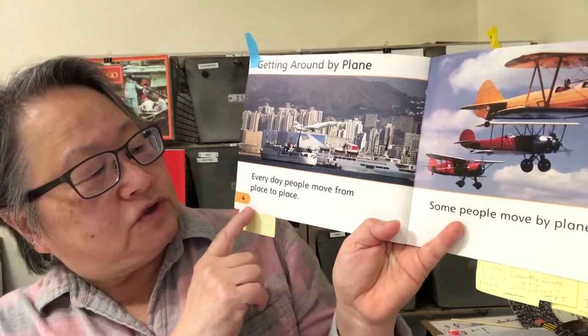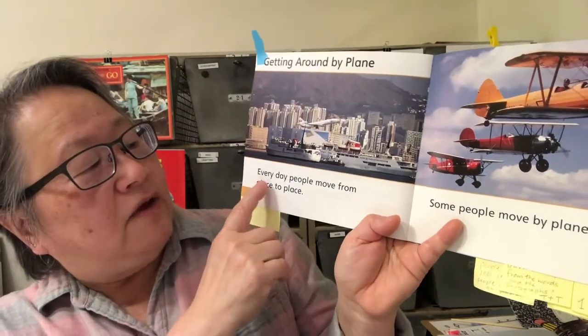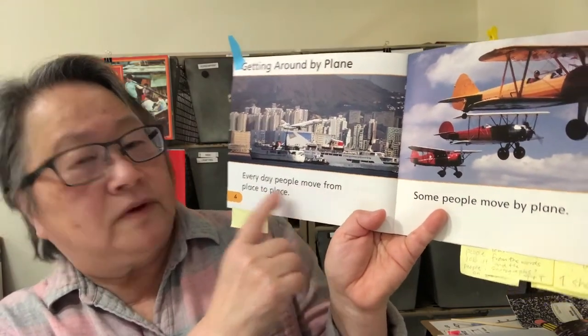So in this book, we can think of the word travel when we think of the words that say, every day people move from place to place. Moving from place to place means that you are traveling. So, I'm just thinking about if I could travel to any place I wanted, where would I travel and why?